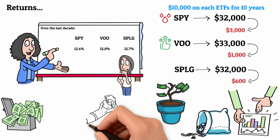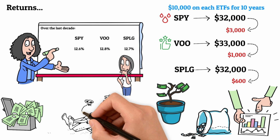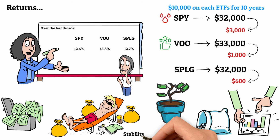Also, a quick note on dividends. All three pay quarterly, but timing and reinvestment efficiency can differ slightly. Not huge, but worth knowing if you're reinvesting every penny. They are focused on stability.